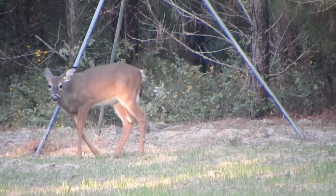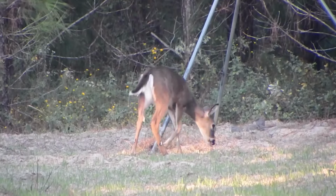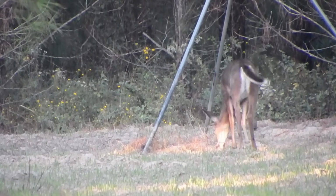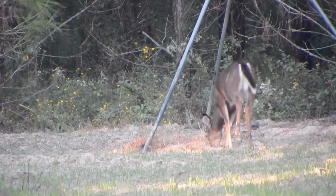This little deer stayed out there for 30 minutes or so, and I got probably 20 minutes of video footage, but I've cut it all down to where it's just a few minutes of it browsing around and eating some of the corn that it finds on the ground there.